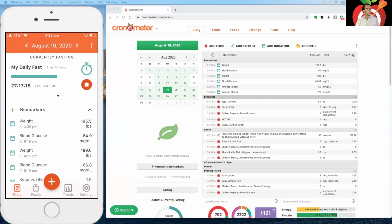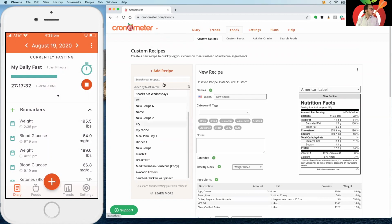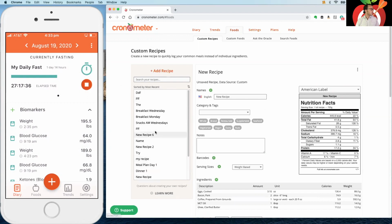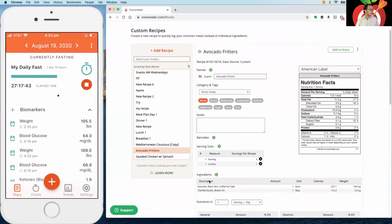So let's see. I want to show you the foods tab. So we're going to talk about custom meal plans. If we are looking in my created recipes, I'll just look at a normal recipe. Let's call it, okay, avocado fritters. So you can see I just have a few ingredients, a few serving sizes, nothing crazy here.